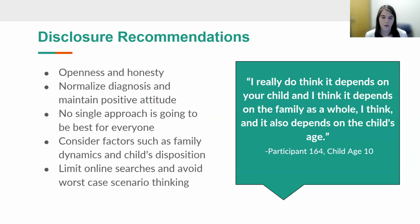Parents in the disclosure group also expressed that no single approach is going to be best for everyone. So this just captures that idea that there are different factors that might impact each family's individual disclosure process, and that it's important to consider some of those factors, like family dynamics or the child's personality, when thinking about how to disclose. For example, if there is a child who already has anxiety about health-related concerns, that may impact the way that a family chooses to disclose an NF1 diagnosis.